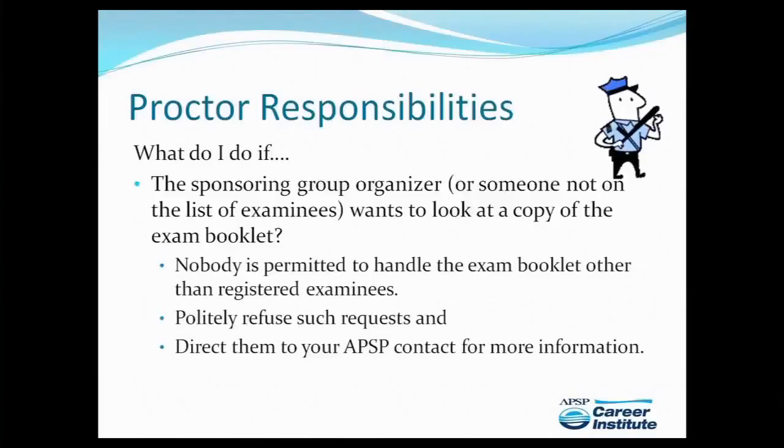And the answer is, I'm sorry, the exam may only be viewed by those registered to take it. In order to maintain the integrity of the exam, you must say no, no matter how benign the request may seem. Use your APSP staff contact as the bad guy if you need to in this situation, and refer anyone who disputes your decision to that contact person.